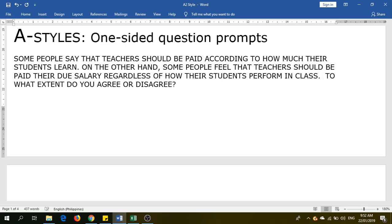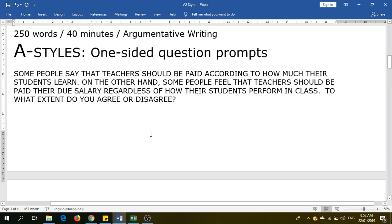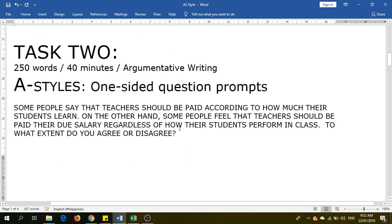If the question prompt were to be something like that, then you know that you're dealing with a two-sided question prompt, because this is one side of the issue, about people who feel that teachers should be paid according to how much their students learn, and this is the other side of the issue, about people who feel that teachers should be paid regardless of how students perform in class.